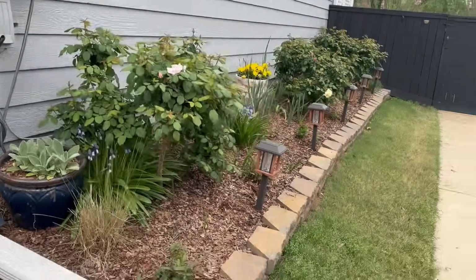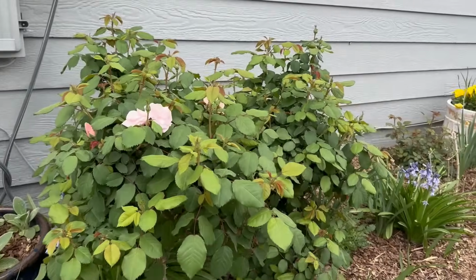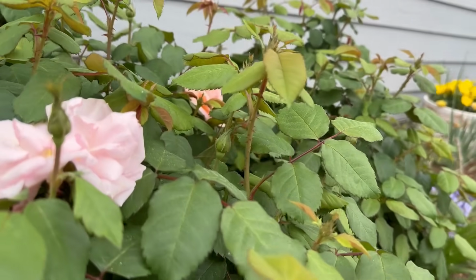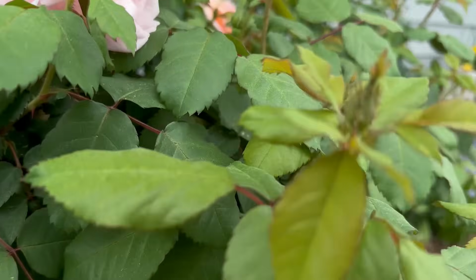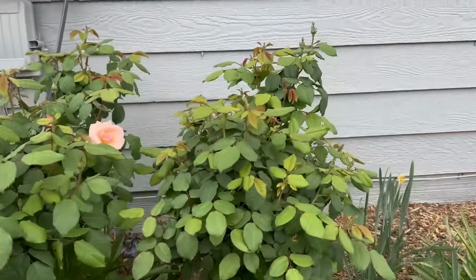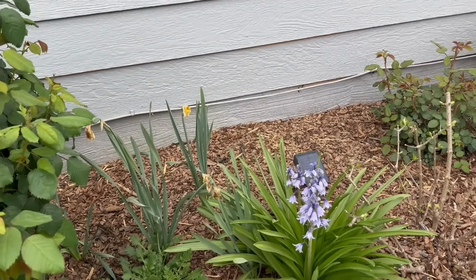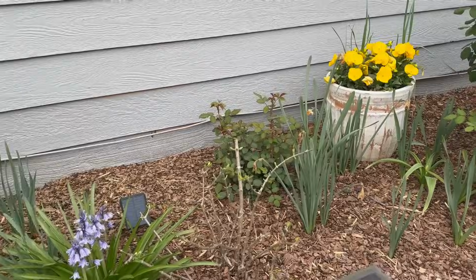And my rose, oh, look here. I already have blooms on here, looking nice and healthy. I so love that about my roses. Just nice and healthy. This just looks so beautiful. And then my Bobo is doing good.